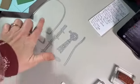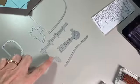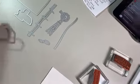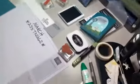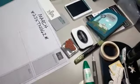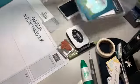So all of these pieces are coming from the Ride the Range bundle of dies. And then this one is from a separate set. So I just kind of want to show you that. Whoops. Okay, get that back. Hopefully I'm not making you dizzy.